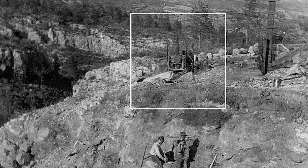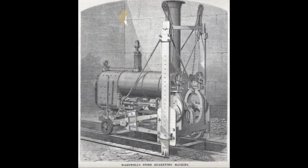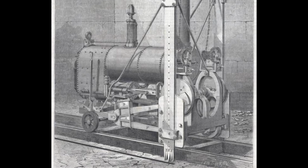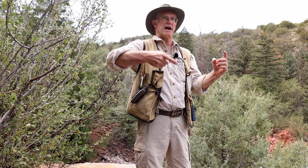And what a channeler was, it was a steam-powered quarrying machine that was real prevalent in the quarries back east. And it looked like a little locomotive with a kind of a steam engine. It was mounted on rails, so it would move up and down rails. And on either side were vertical chisel bits or bars, and the steam engine would turn a cog just like a locomotive, raise the bits up and down, and the accounts, the engineering reports of how it works said it would go 100 to 200 times a minute.